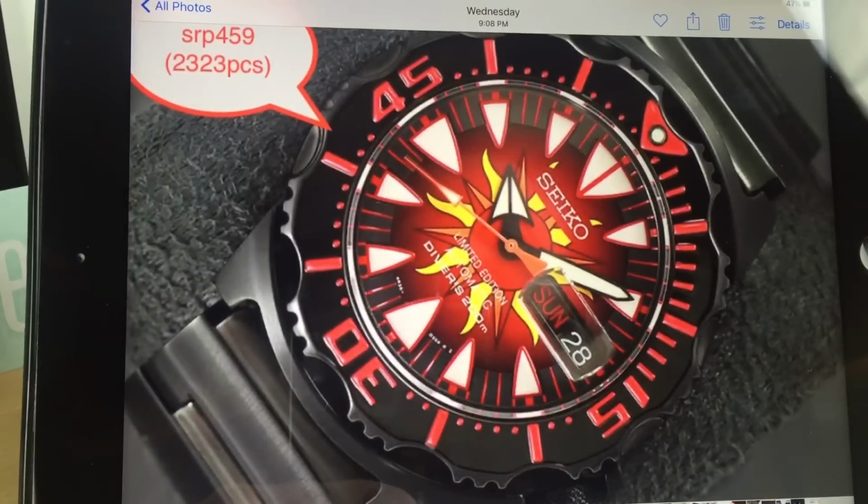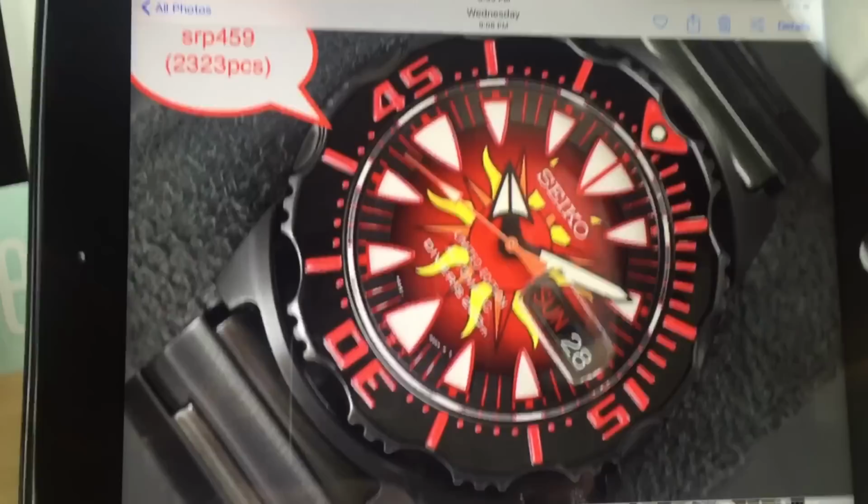So same thing with this one. This one's kind of crazy too. I almost want to buy this one. I kind of kicked myself for not buying it a few years ago. They made 2,300 of them, SRP 459. I think if I could find one somewhere between $500 and $750, that's a lot to pay for a Monster, but this one's going to go over $1,000.